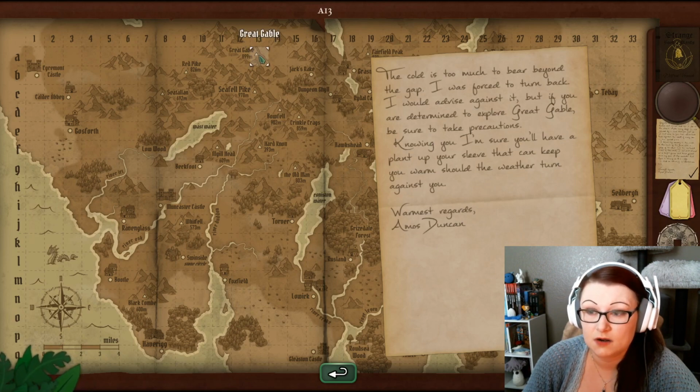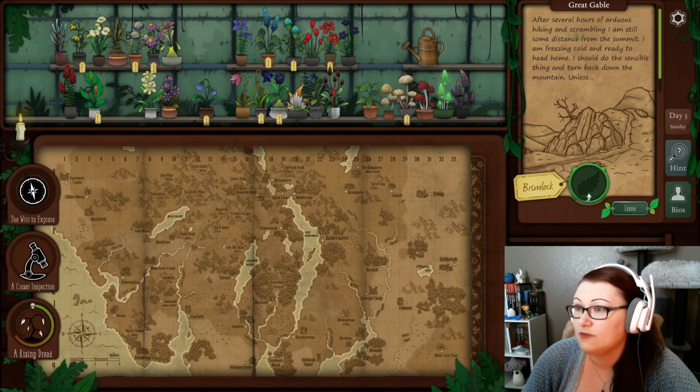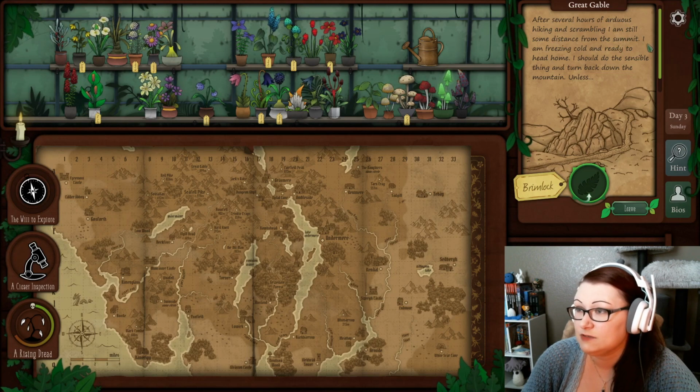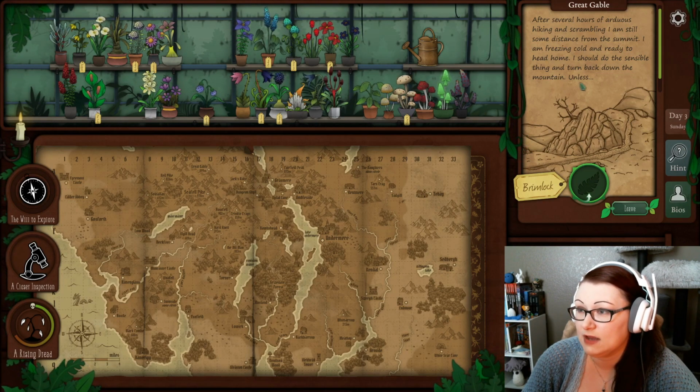The Great Gable. Up here. Okay. After several hours of arduous hiking and scrambling, I am still some distance from the summit. I am freezing cold and ready to head home. I should do the sensible thing and turn back down the mountain.